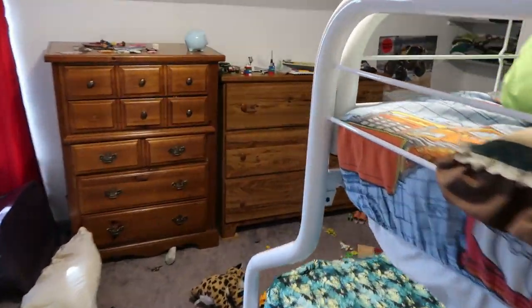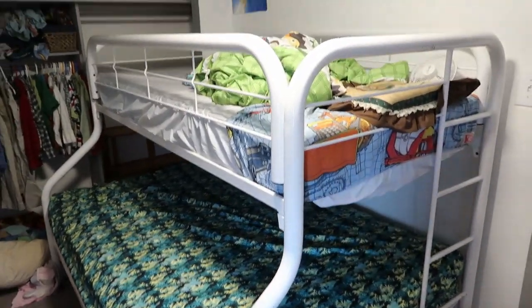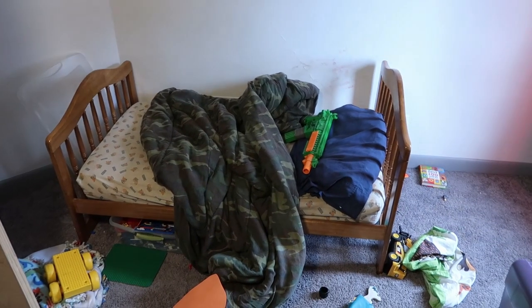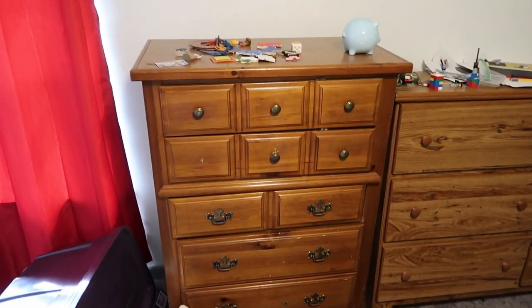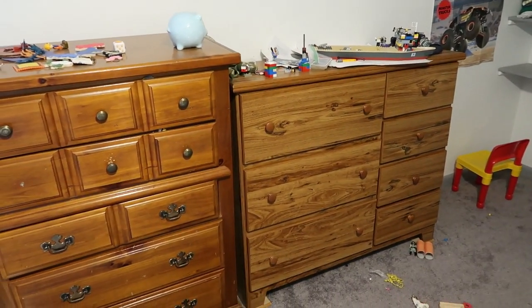Alright, so this is the current state of the boys' room. Matthew sleeps on the bottom, Joshua sleeps on the top, and then if we go all the way around, we have a little toddler bed over here for Daniel. This dresser right here, this tall one, is Matthew's.